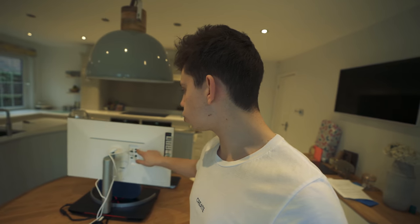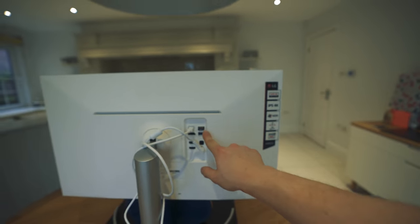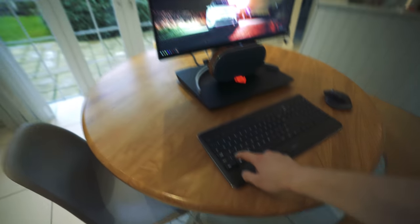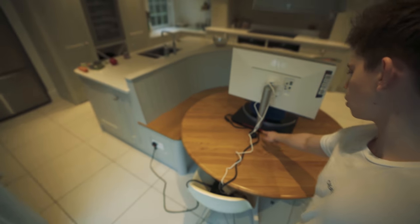The brilliant thing about that is, as well as the USB-C cable transferring the image to the monitor, it also enables these two USB ports on the back of the monitor. So what we can go ahead and do there is permanently leave in this little unifying receiver right here, which will then interface with our wireless mouse and keyboard. So hopefully, yeah, that works absolutely fine. Mouse, sorted. So now the setup is plug it into the wall and then plug the laptop into the monitor.